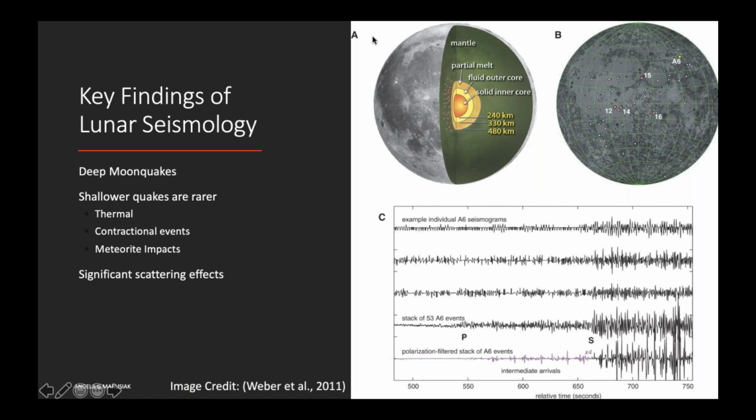So these were either small local thermal events from the lunar surface heating up and then cooling, and there were also contractional events. So about a year ago, or maybe earlier this year actually, there was a paper that came out that showed that the moon is shrinking, and as it shrinks, it generates seismic events. So these are the sort of contractional events I'm talking about. There's also meteorite impacts. So anyone that's ever looked at the moon notices that there's a lot of large craters, and as these impacts occur, they're going to generate seismic signals.